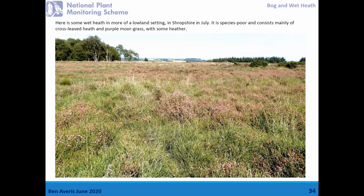It's not bog because there's no hare's-tail cotton grass, and it's lacking those big sphagnums. So with that much cross-leaved heath and purple moorgrass, it cannot be dry heath, even though there is some heather in there as well. But cross-leaved heath and purple moorgrass take us into wet heath. There's no deer grass at all, but purple moorgrass and cross-leaved heath.